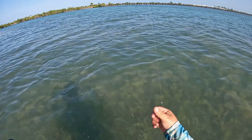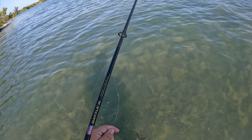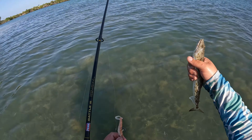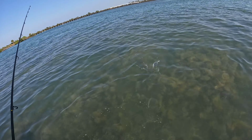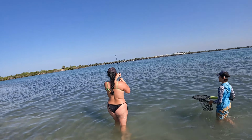Little lizard fish. I've got three different species on this thing. Oh, that's a nice one, right? That's a nice one.